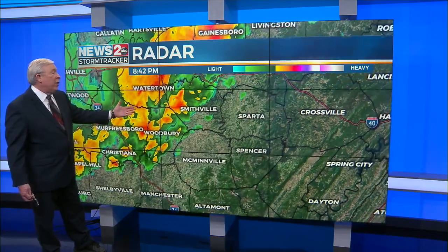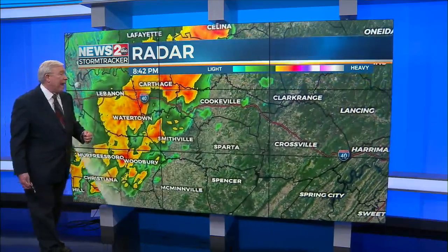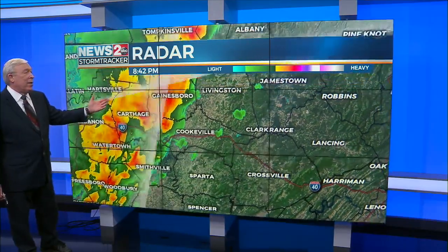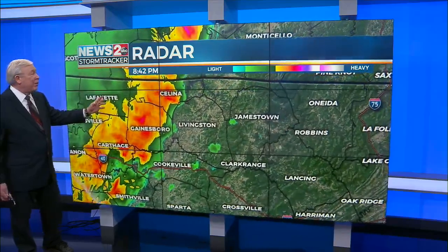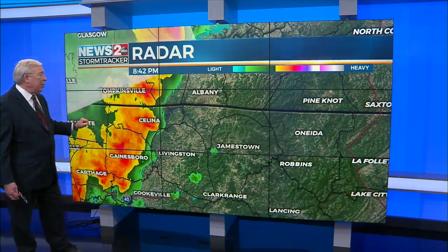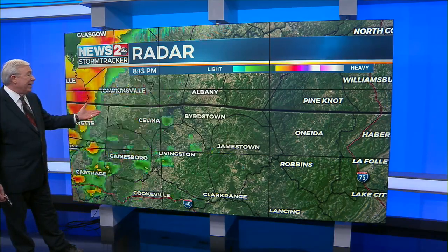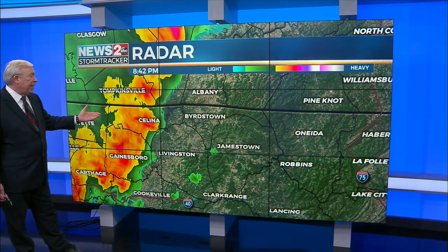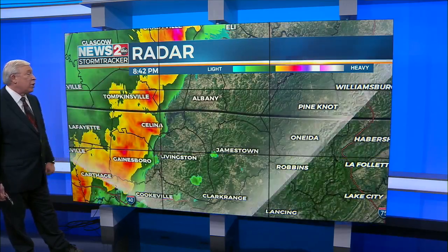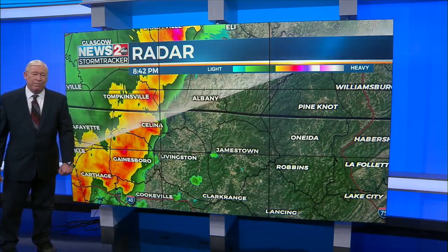Woodbury, Smithville right now as you go over into DeKalb County, Cookeville just about into your area. As we mentioned, Gainesboro and Livingston and Overton County just about to your region. And now there's Dale Hollow Lake right there. Along Dale Hollow Lake, there's Salina already getting the storms, making their way towards the lake. So going from Gainesboro over to Livingston and then on down to Cookeville, that northeastern corner. Let's go toss it over to Danielle.